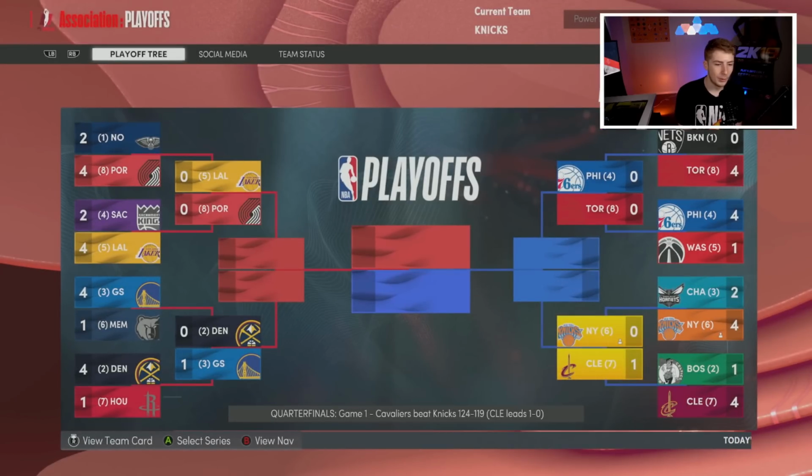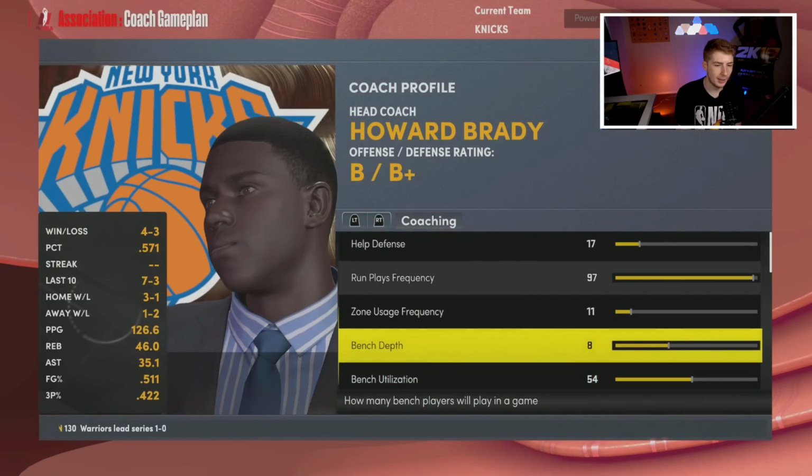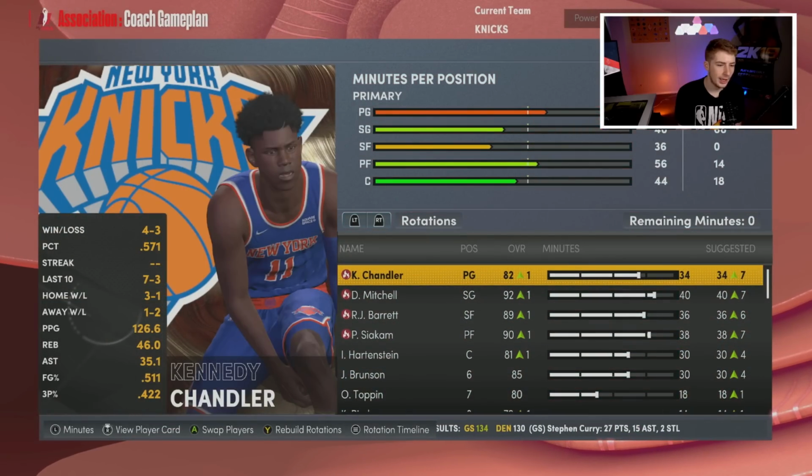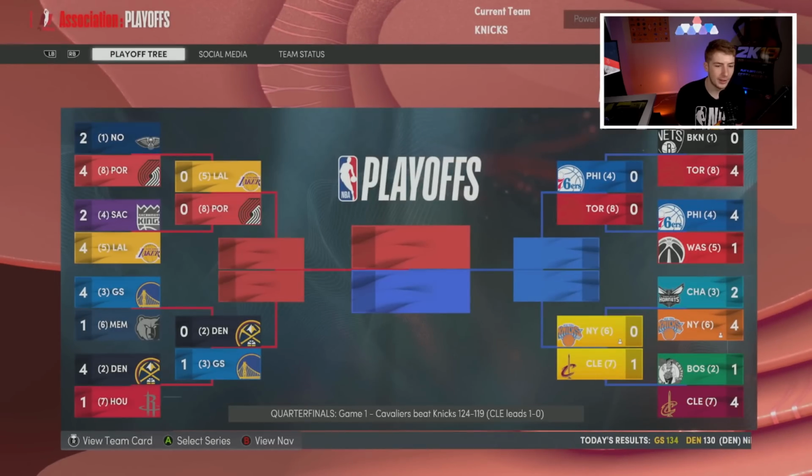Game 1. We're down 1-0. I'm actually going to, you know what? I'm wanting to win this so bad. I'm going to shrink this down to an 8-man rotation. And I don't know if that'll make a difference. They want to start Kenny Chandler for this. I don't know how I feel about that, but whatever.